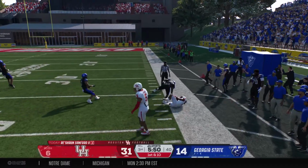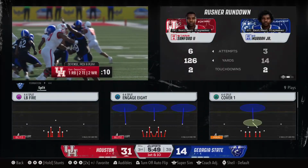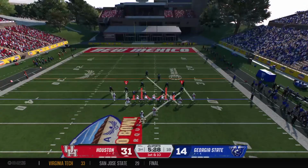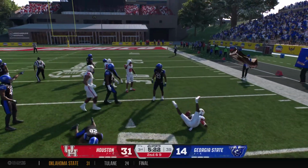Lowers those pads. Perfect execution on that big run. Everything perfectly blocked, and this guy doesn't need a lot of room. I love how this offensive line communicates and works up front. You see guys winning their one-on-one battles. There's double teams happening. Guys are getting into the second level and creating big lanes for this running back.